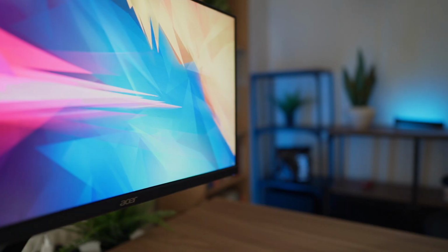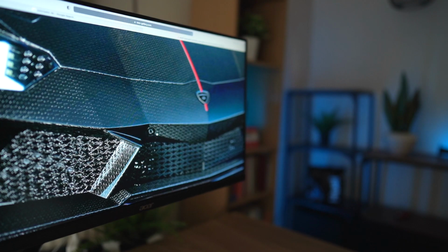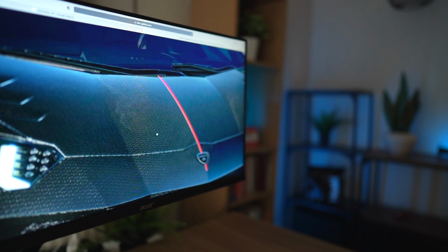As I do a lot of video editing and more recently photo editing, I also wanted a screen with very hyper-realistic colours. Thankfully, this screen comes with a very wide colour gamut, plus Black Boost technology, which improves the visibility of darker areas of the screen, which really helps when I'm working on detail-oriented work and design.